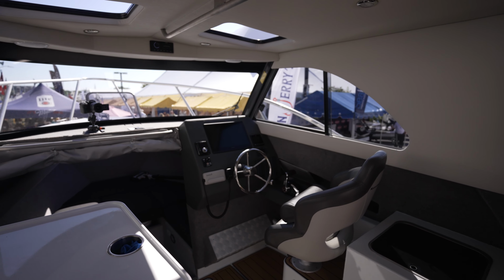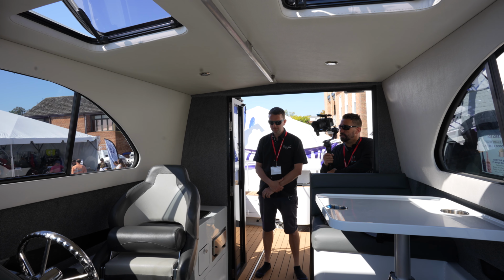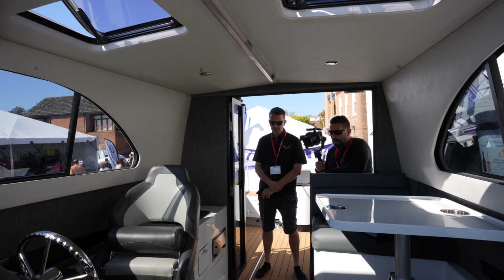Yes, I'll tell you guys, this is a beast of a boat. So when you're building it, give me a visual, right? How are the people working? Are these boats level?